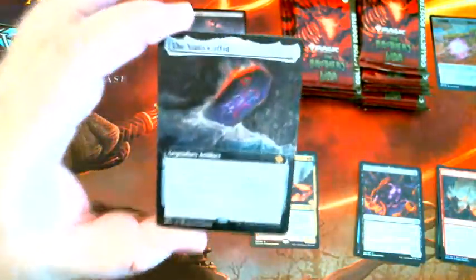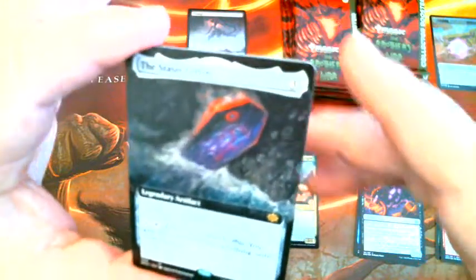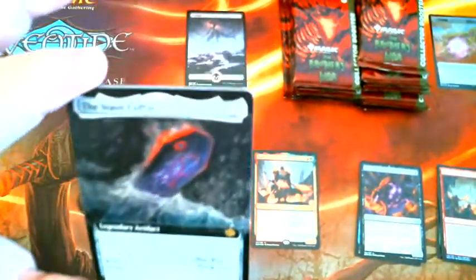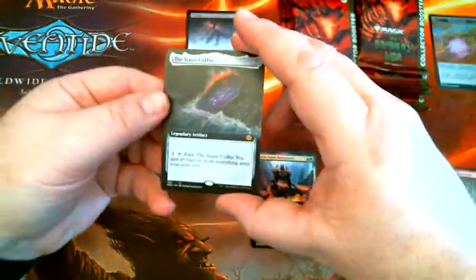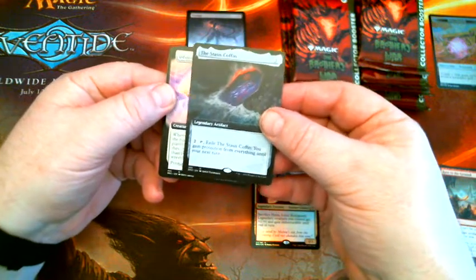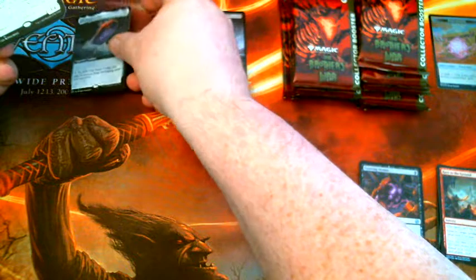Full art Stasis Coffin. Casting cost of 3. Sorry, we're having some trouble here today. And tap 2, exile. Sorry, at least you can see the art, full art, even if the text is not really coming through. Exile Stasis Coffin, you gain protection from everything until your next turn. So that's a nice full art rare. We'll put that over here.